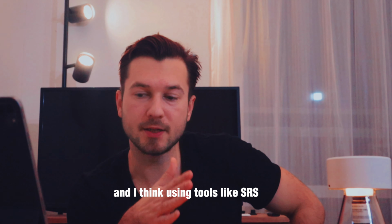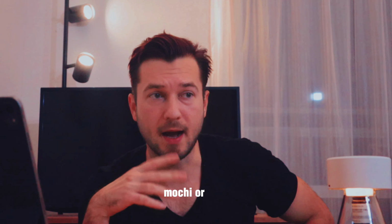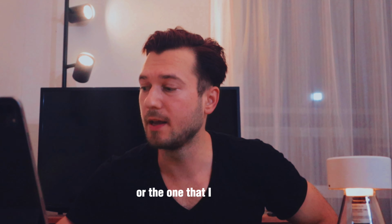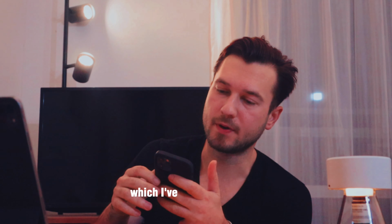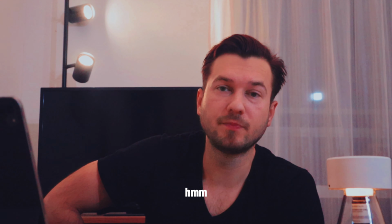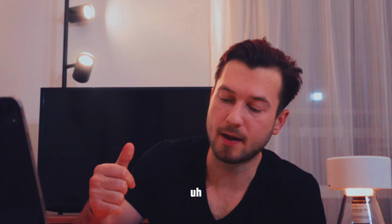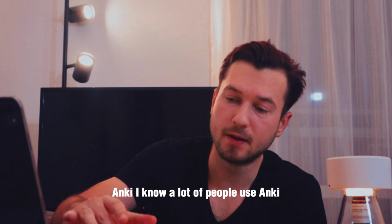And I think using tools like SRS decks, whether it's Mochi Mochi or Anki, or the one that I like a lot, which I've covered before, is Fresh Cards. I really like Fresh Cards. That's the one that I use. It's good to have an SRS deck system. Mochi Mochi is a great one. Anki, I know a lot of people use Anki. I use Fresh Cards. I use Mochi Mochi too.